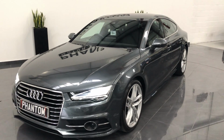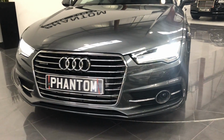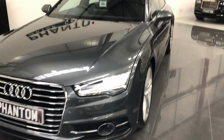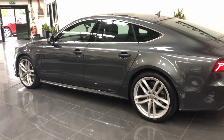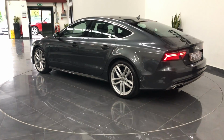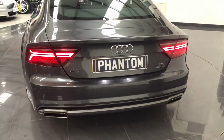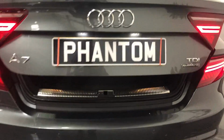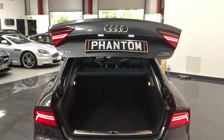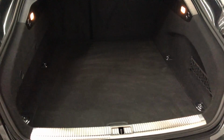It's got lane assist, heads-up display, LED daytime running lights with the bi-xenon headlights. Fully colour-coded body kit. No marks on any of the alloys. It's got the twin exhaust system. Quattro permanent four-wheel drive. You've got the power boot function. Huge boot space.